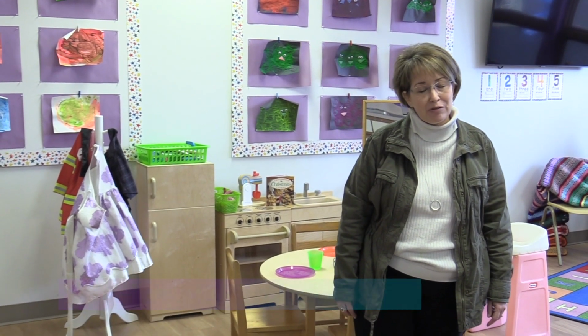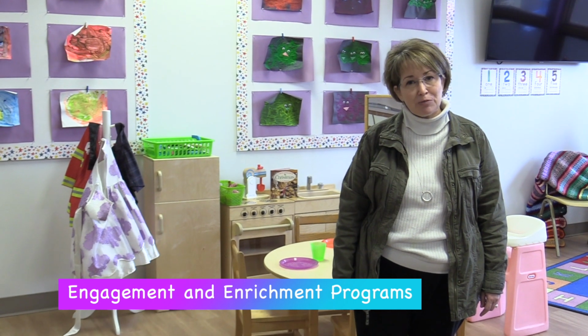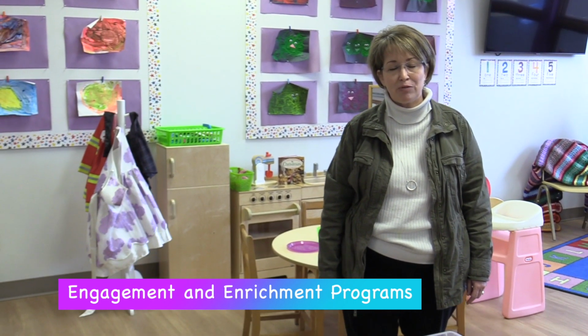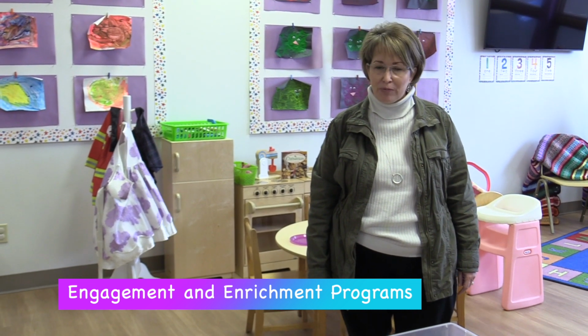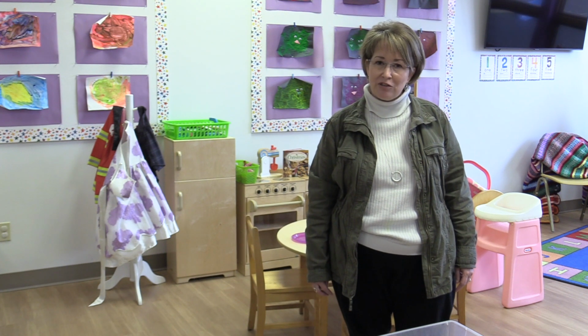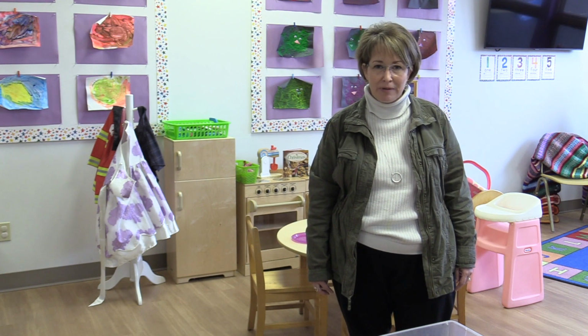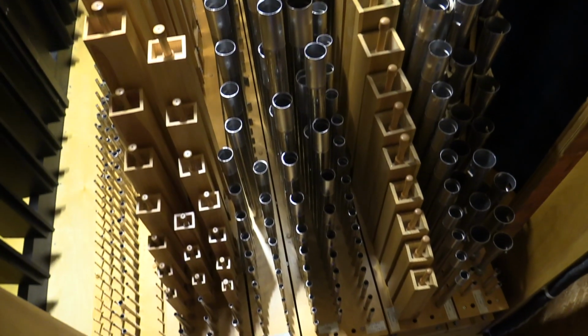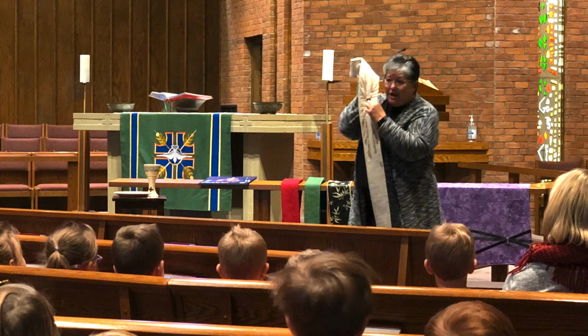Also, throughout the year, we have family events and we have enrichment programs. Enrichment meaning the children have music class every month with a music instructor. We do have preschool chapel where they go down to the church sanctuary. We don't do any religious teaching. We teach the children to be empathetic, kind, and accepting of all. And they learn how the pipe organ works and how the bells from the bell choir play. And they see the different types of artwork throughout the building.